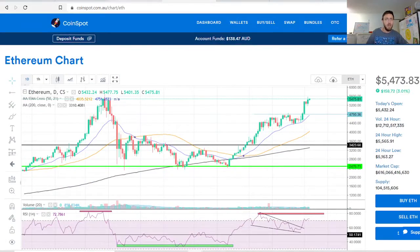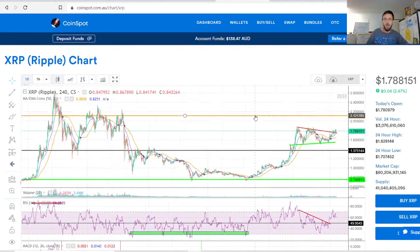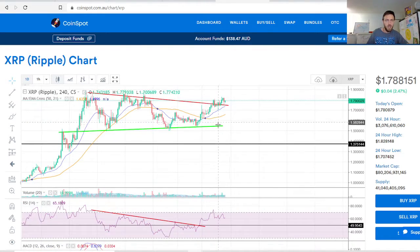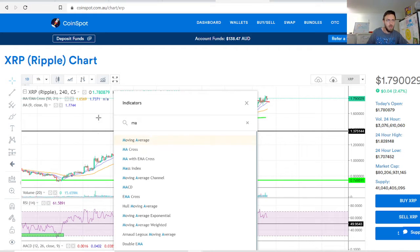It's great. So that's Bitcoin, Ethereum, Solana, Ripple. Ripple's making this bull flag. Okay, it looks like it's breaking out. We're getting across.